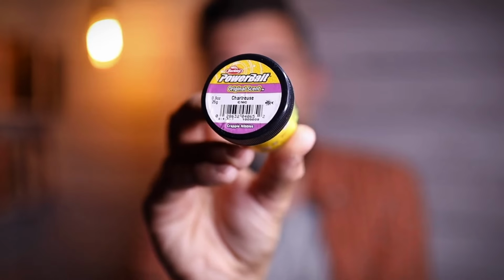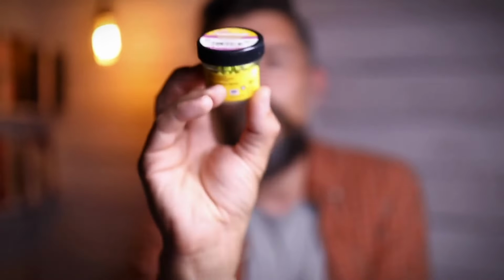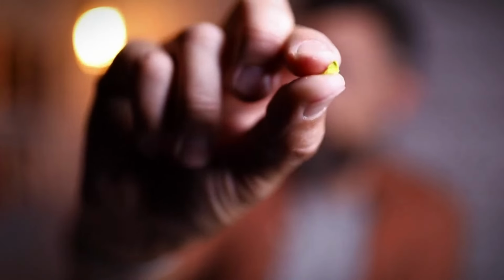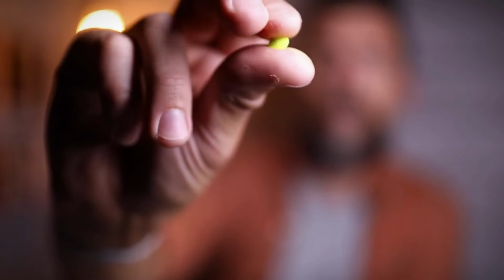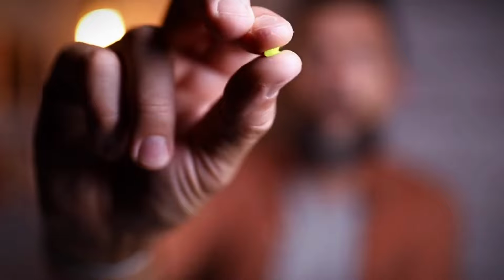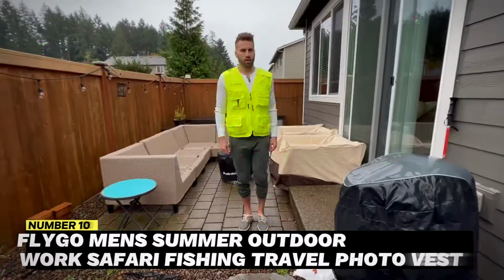The unique scent dispersion technology creates a powerful scent trail underwater, drawing fish to your bait. Whether you're a novice or a seasoned angler, these nibbles can significantly improve your catch rate, making your fishing experience more successful and enjoyable. Number 10.